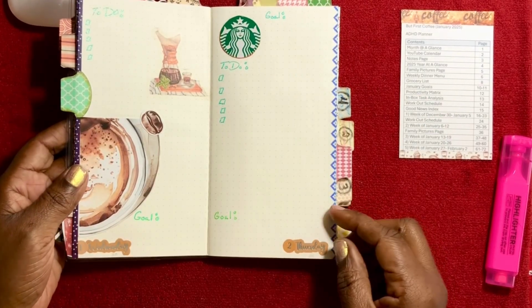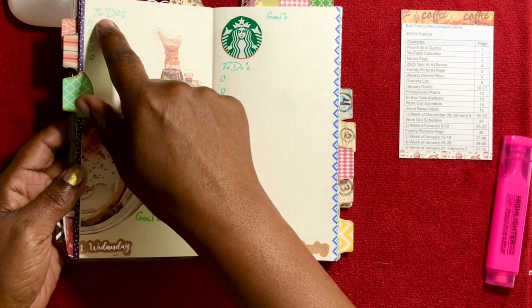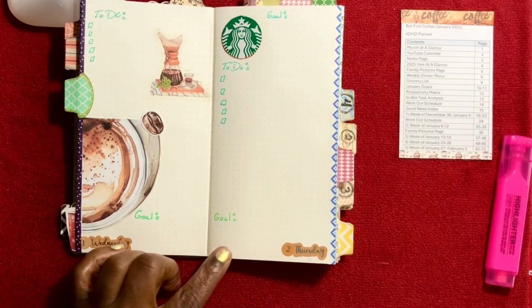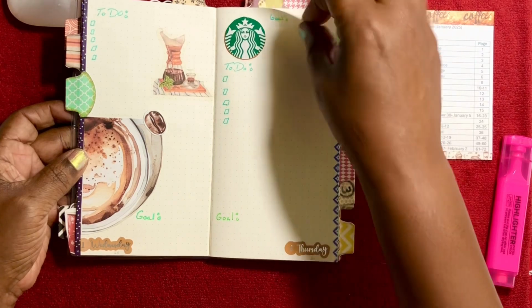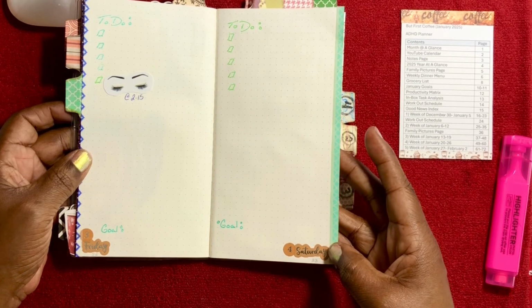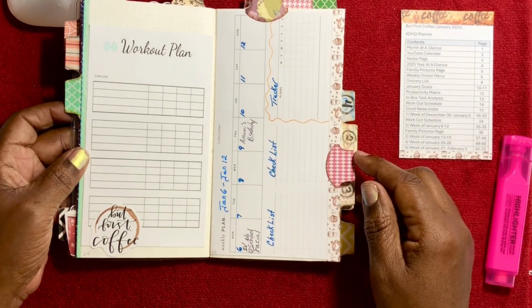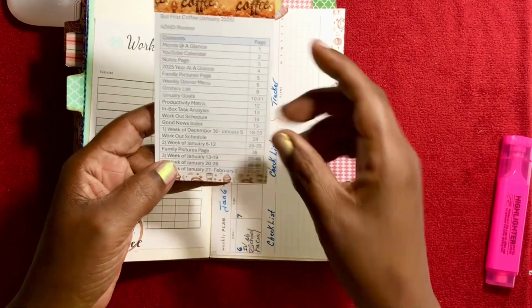And these are the daily pages for the first week in January. So for each daily page, I have a to-do list and a goal that I'm addressing. One of these goals will be written into this section. So this is January 1st through January 4th. On this page is another sheet for workout plan. And then I go into the second week of January, which is January 6th through 12th.